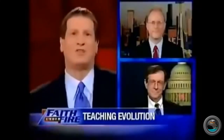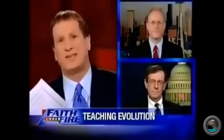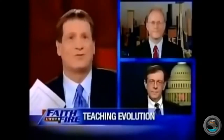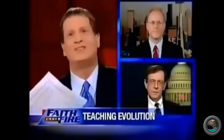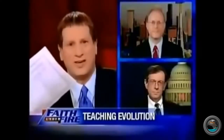I'm holding a copy of what's called A Scientific Dissent from Darwinism. And it's signed by 300 scientists with doctorates from prestigious universities such as Cambridge, Stanford, Cornell, Yale, Rutgers, Chicago, Princeton, Purdue, Syracuse, Duke, and Berkeley. And they say, quote, "We are skeptical of claims for the ability of random mutation and natural selection to account for the complexity of life. Careful examination of the evidence for a Darwinian theory should be encouraged." Barry, should we be hiding this from our school kids?